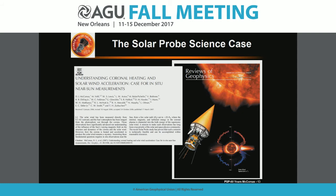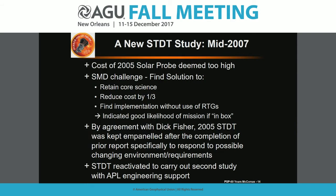We published the science case for that in Reviews of Geophysics in 2007. Got the cover of Reviews of Geophysics. These were the scientists who were involved in the STDT report. And so we tried to make a compelling case for the science, for the broader science community. We were hoping we were headed for an AO, but the cost that came back associated with this was deemed to be too high. Then a really interesting thing happened.